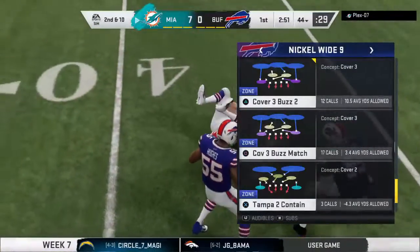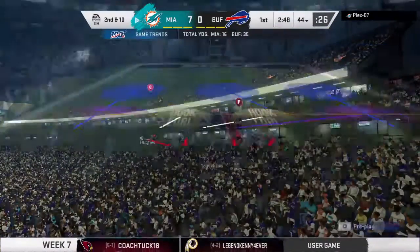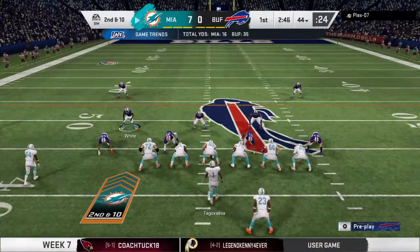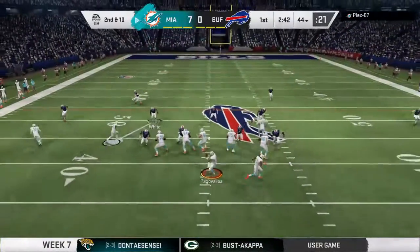2nd and 10 at the 44-yard line. So after the run for no gain, here's 2nd and 10.